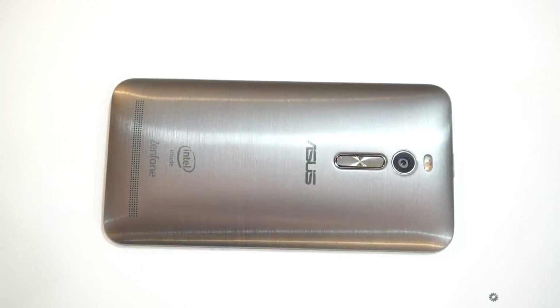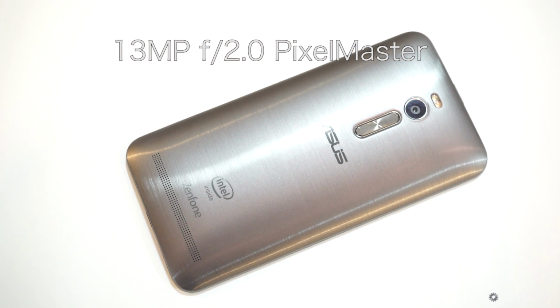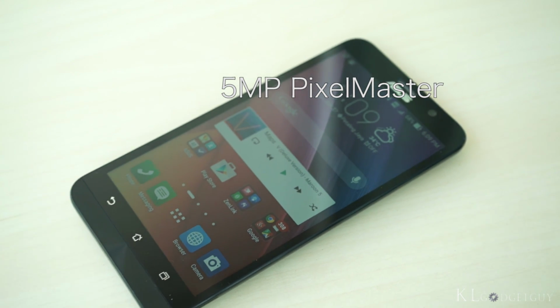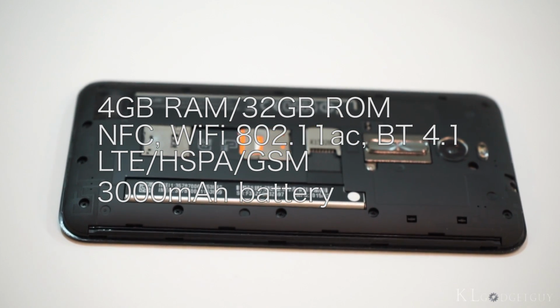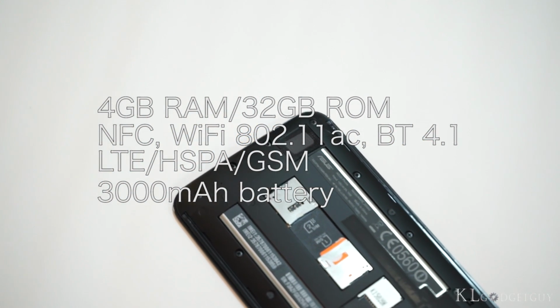The phone's main camera is a 13MP f2.0 pixel master camera with exceptional low-light performance, and the front-facing camera gets a megapixel bump to 5MP with a wide-angle lens for selfies. The ZenFone 2 also continues to support 2 SIM cards with 4G LTE, and it comes with modern wireless standards and a huge, non-removable 3000 mAh battery.